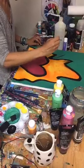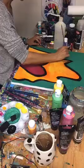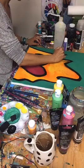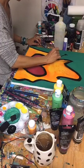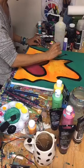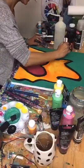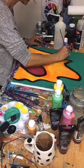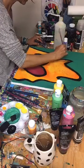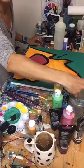So let's see, what was I going to do? I was going to do a little arrow right here. Just adding some details to my Alicia Keys inspired painting. Little arrow. All right.